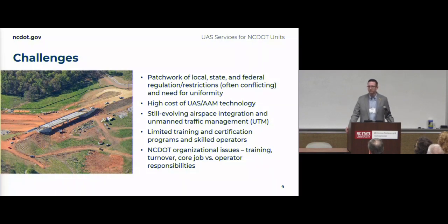But a lot of the missions that we want to fly are in very complex urban type environments. So managing that conflict and working with the FAA to continue that as well. We have a lot of turnover at DOT as a whole, and having a set of pilots that can fly. The other big thing is core job function versus drone pilot operators.